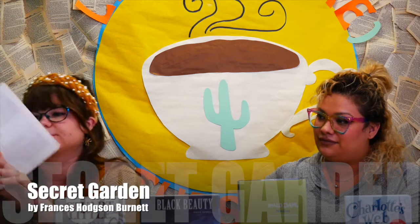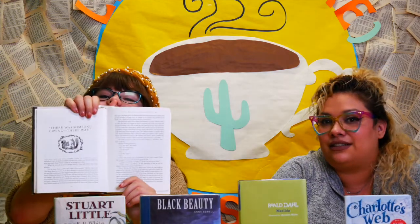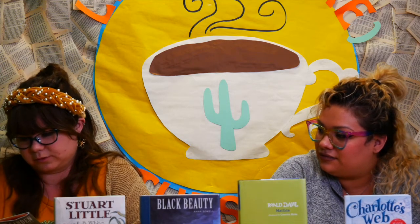It has some little drawings in here too. There's little squirrels. They're so cute. Don't know if I held it, but there's little squirrels. And this is a really fun book by Frances Hodgson Burnett. There are a lot of books by that author, but this one's probably one of the more famous ones.